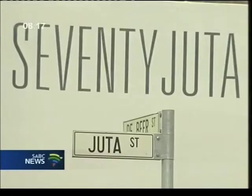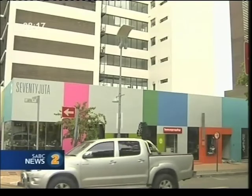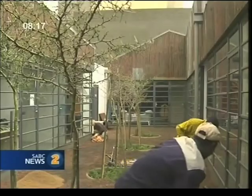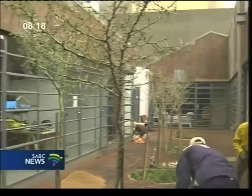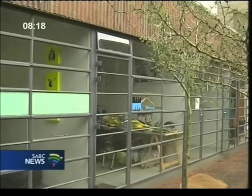So behind us we've got 70 Juta, which is a little complex of shops, coffee shops, kind of a little bit trendy. You can come and do your Wi-Fi or drink coffee, like that New York style kind of stuff. But on the inside as well, there's a little courtyard which is really nice. The idea of shops that are facing onto the courtyard and activities. So it's the idea of bringing people back into the city as opposed to malls, which I think are a huge drain on human social life, actually.